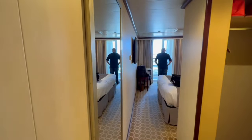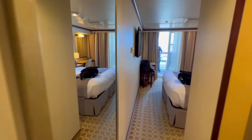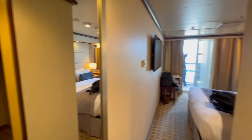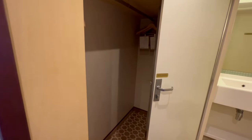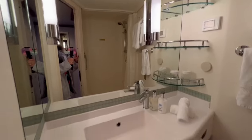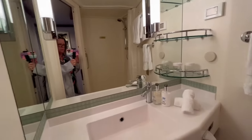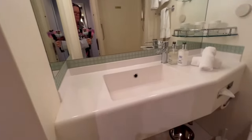So here's the first look at our room. We have a regular balcony, so we come in, you have a mirror, and then you've got your closet. We're still waiting on our bags. And then you've got your standard bathroom, your shower. I love the storage. Hate the shower curtain. Love the storage in this bathroom.